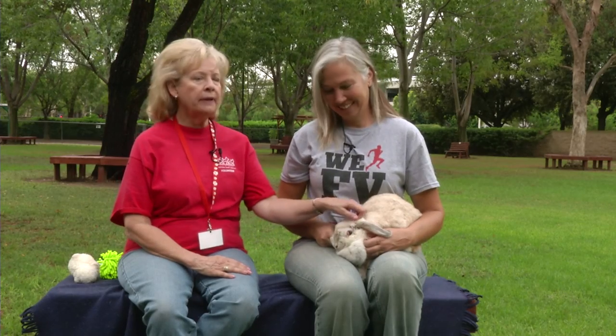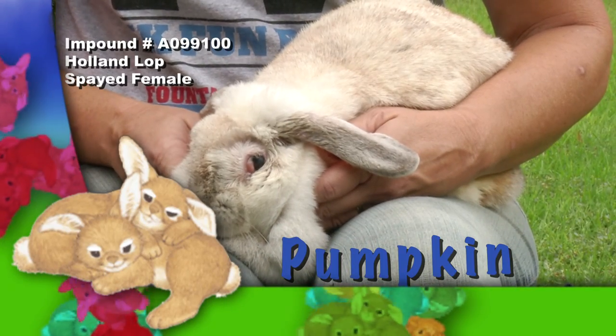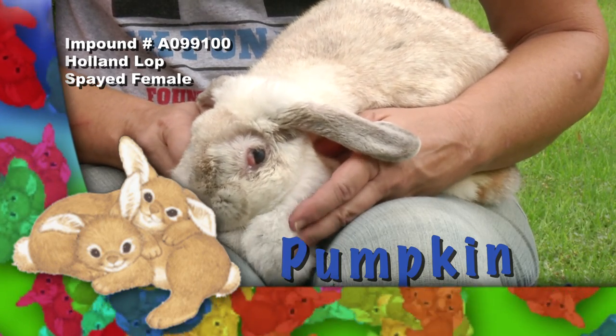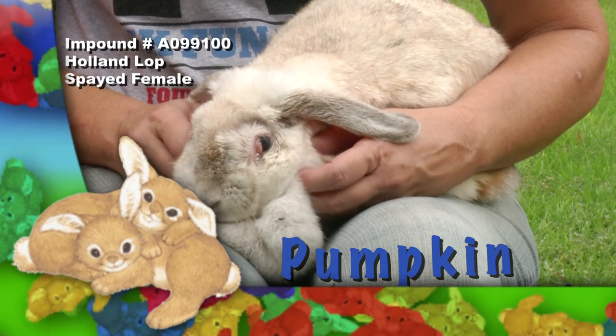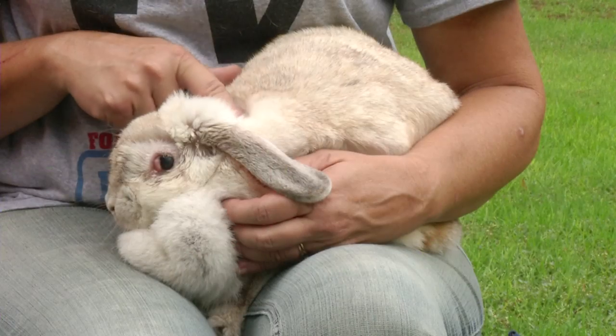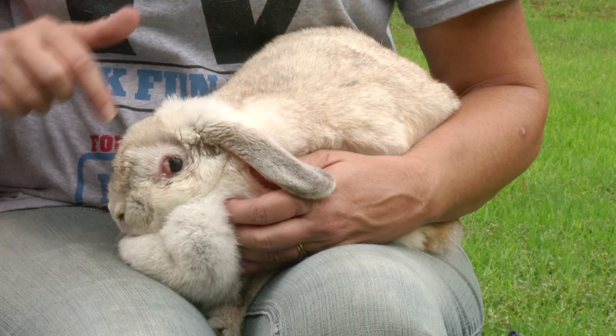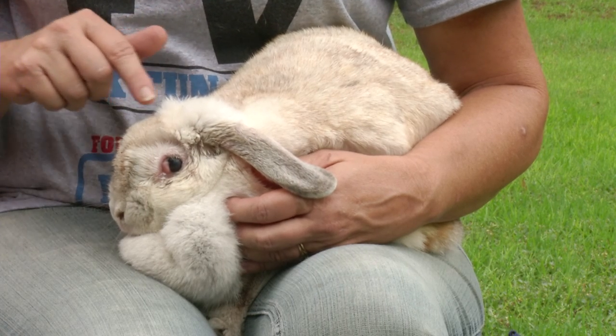Well, we have a very aptly named rabbit for the season. Yes, it's Pumpkin. Pumpkin, I love that. Perfect for the fall. Pumpkin's a little girl. She's a Holland Black, so she's got this nice little dewlap here to help her stay warm in the cold weather that is supposed to come eventually. Maybe someday. And as you can see, she has a little bit of a boo-boo around her eye. It is being treated. If you adopt Pumpkin, you're going to get some special counseling on how to continue care once you get her home. But she'll be fine. It's not going to affect her companionship. She's going to be a bouncy, playful, fun little companion animal.